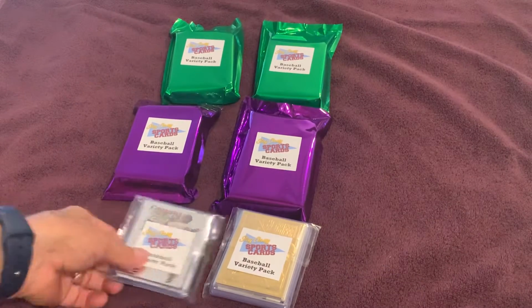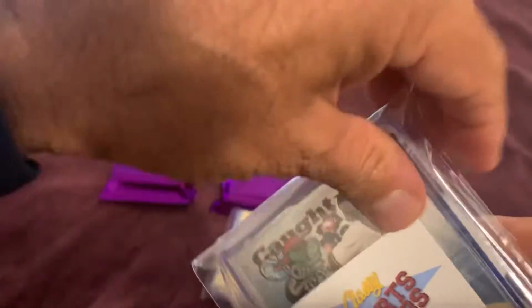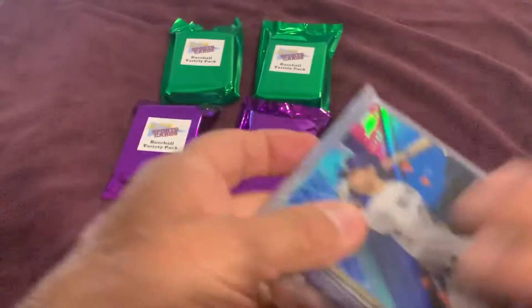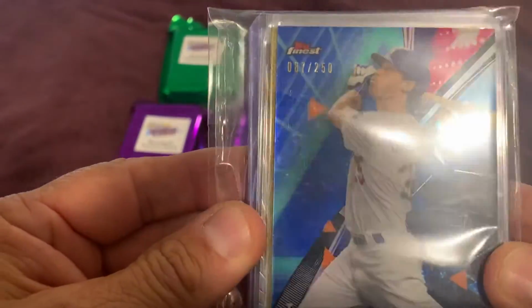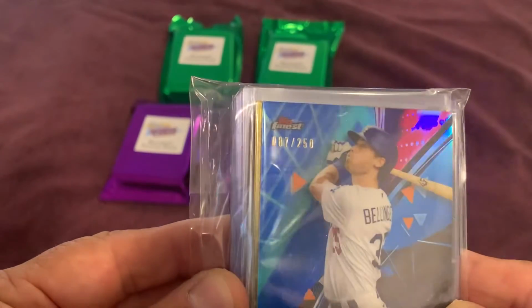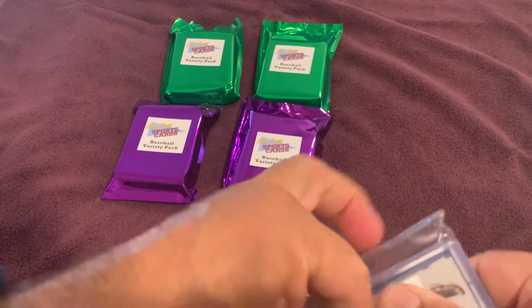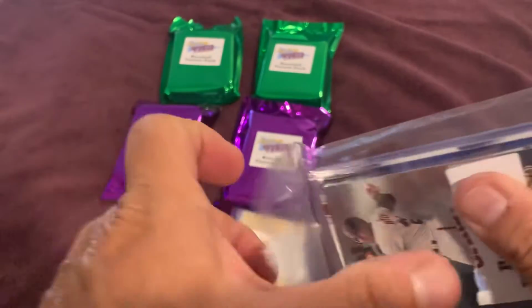Okay. Let's open this one. See what's on the back. It's a Cody Bellinger. Look at that. Cody Bellinger out of 250. So let's open this thing up.